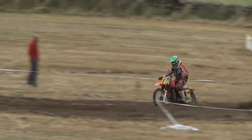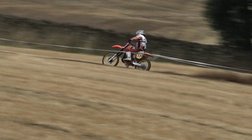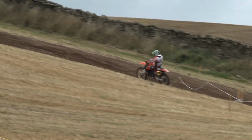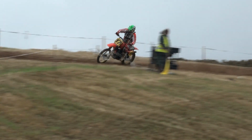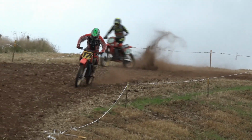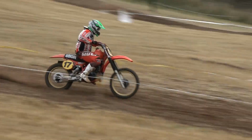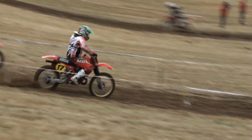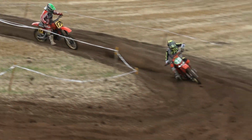It's still number 175, Ryan Glendinning. Ryan, of course, has been very quick today here at Penrith, but he's had a few little mechanical issues with his 480 Honda, but hopefully Ryan can take the win in this race. But it looks like Daniel Edgar has taken the lead of this race.